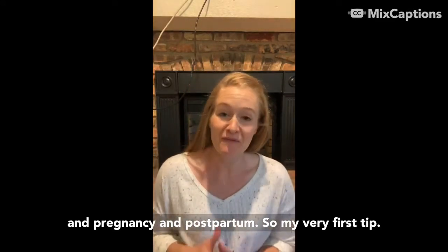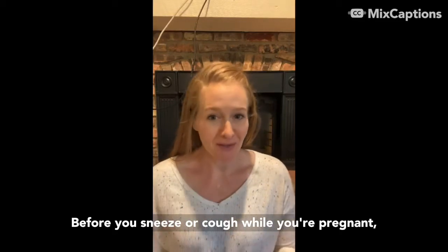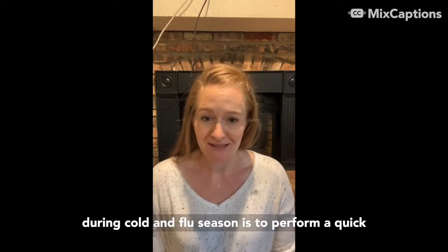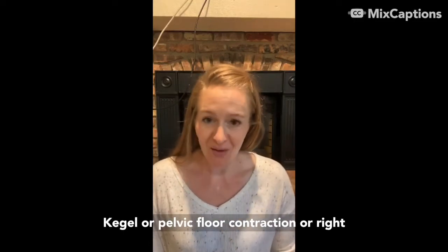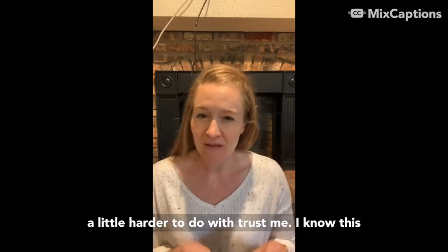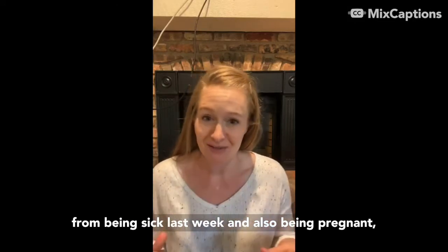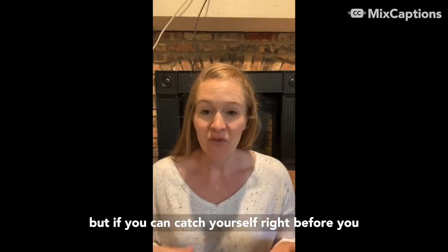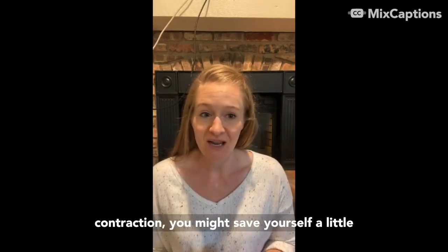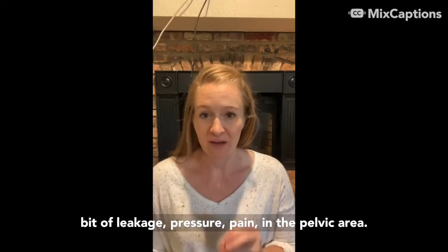So, my very first tip. Before you sneeze or cough while you're pregnant, or if you're experiencing pelvic floor symptoms during cold and flu season, is to perform a quick Kegel or pelvic floor contraction right before you sneeze or cough. Coughing is a little harder to do with. Trust me, I know this from being sick last week and also being pregnant. But if you can catch yourself right before you sneeze and do a very quick Kegel or pelvic floor contraction, you might save yourself a little bit of leakage, pressure, pain in the pelvic area.